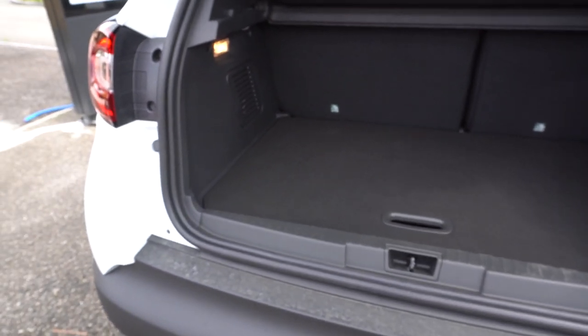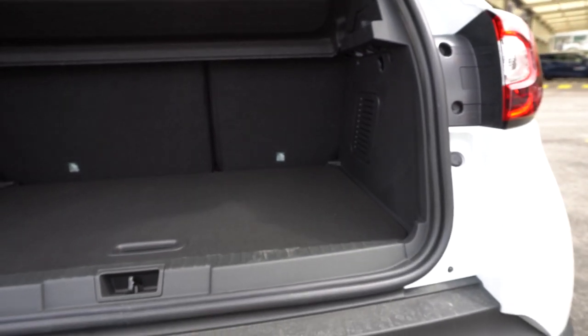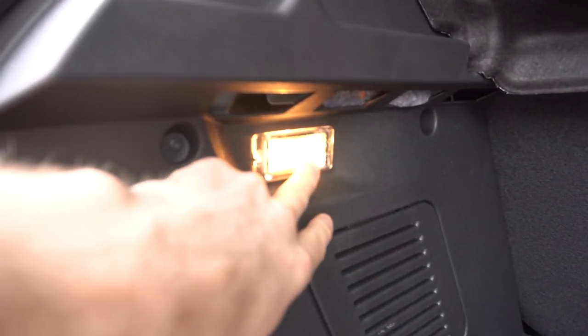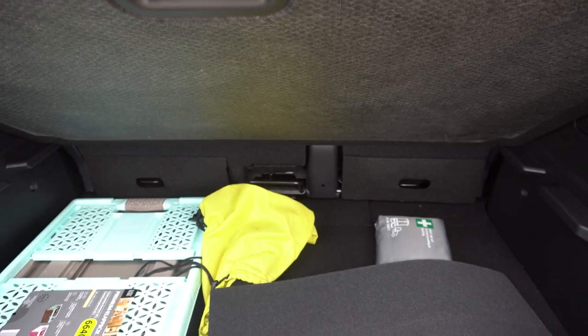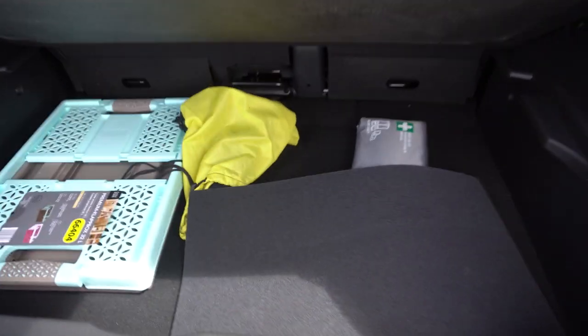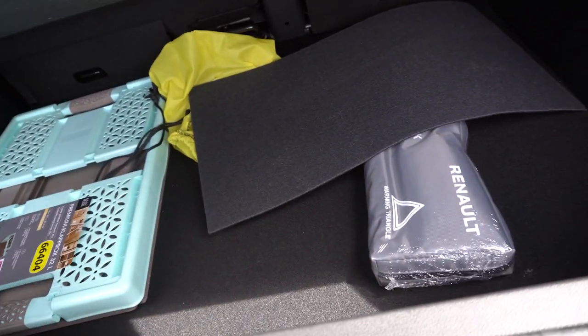Here you can see a very big space, and also it is almost flat there, just maybe less than a centimeter, so you can put your stuff directly there on the flat floor. This is really cool. Around here we have some hooks and the light. Also a lot of space down here under the floor. We have another 10 centimeter or 50 centimeter, so it is a lot of space down here to put your stuff.